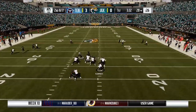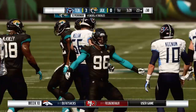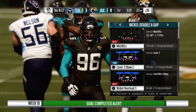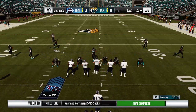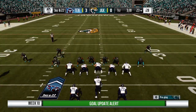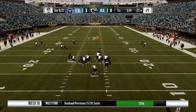Now Keenum throwing on second. Oh, the pressure too great, and he goes down once more. Okay, let's go back a little bit and see if my schooling comes to the front. What's that old saying? Those who forget the lessons of history are doomed to repeat them. That's the same guy who's gotten back-to-back sacks. I think a double team may be in order.